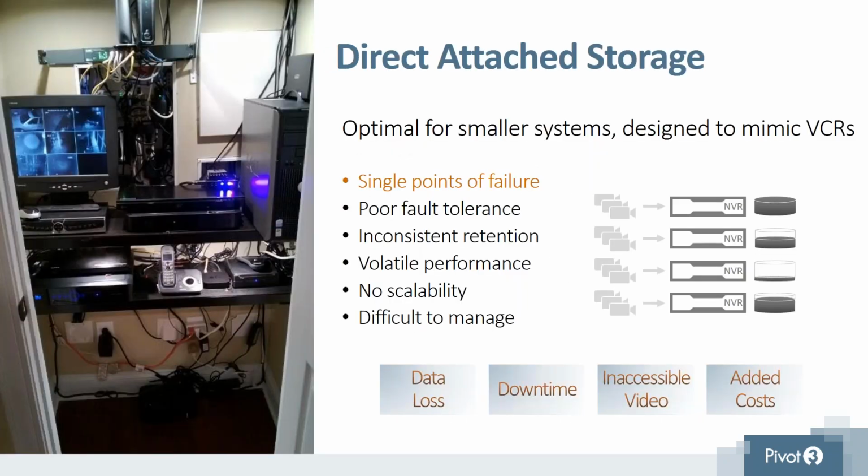So I want to take just a minute now and look at the various alternatives you have for server and storage infrastructure for video surveillance, and then, like I said, I'll compare these to what Pivot 3 does in just a few minutes.